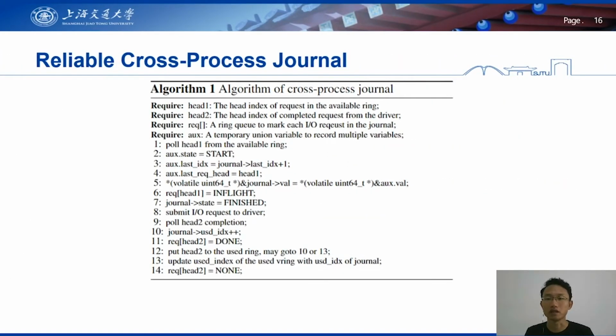Algorithm 1 is for the cross-process journal. In step 1, Spool pulls a head index from the available ring. In steps 2 to 4, it stores the transaction state, last available index, and the head index to a temporary variable. And in step 5, Spool processes these three records with the assignment instruction. In step 6, Spool processes the status of the I/O request.